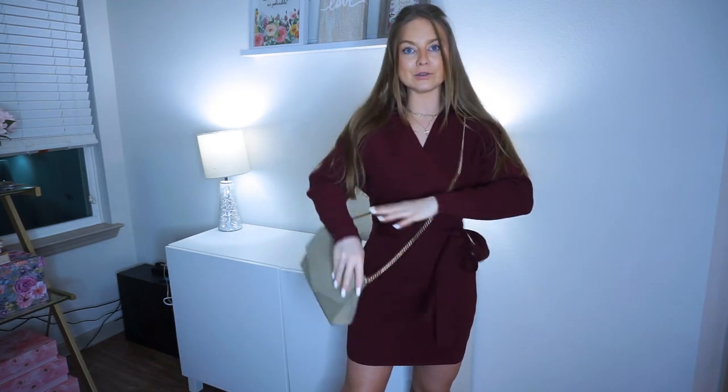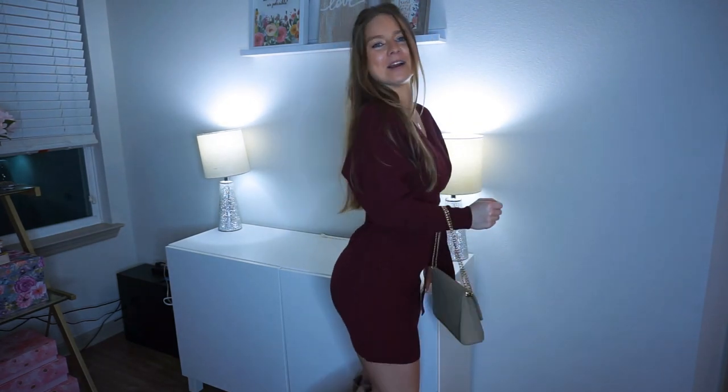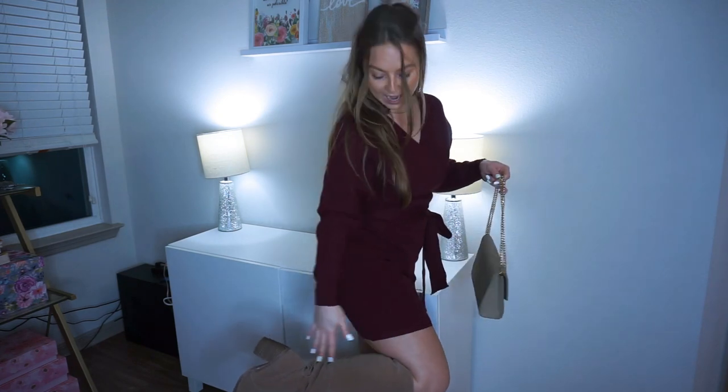Super, super cute. So I love how you can double up this bag and have it like a 2-in-1. And I believe this bag also comes in a few colors as well. Super cute, a nice little going out bag. And then I paired it with, oh my poor table! I paired it with my same color nude knee-high boots.